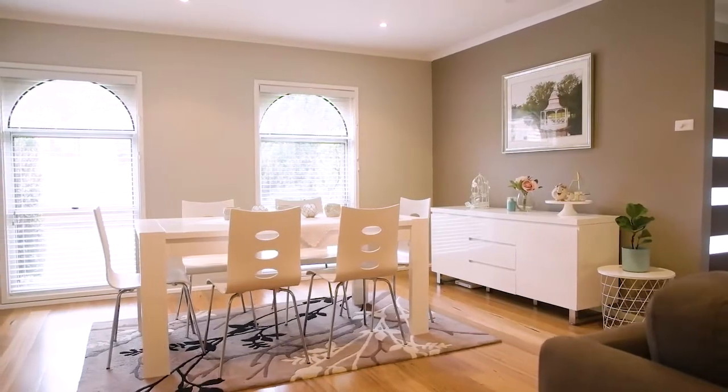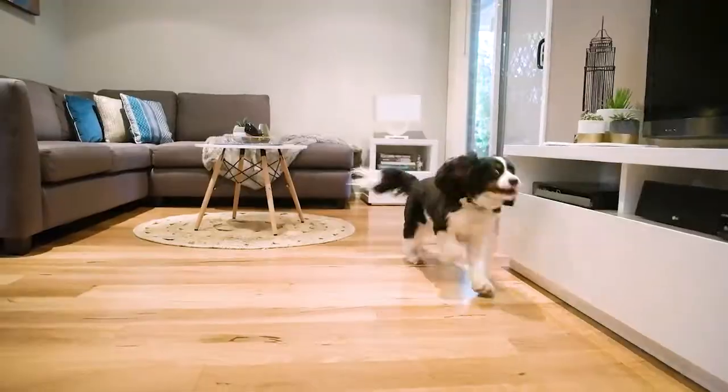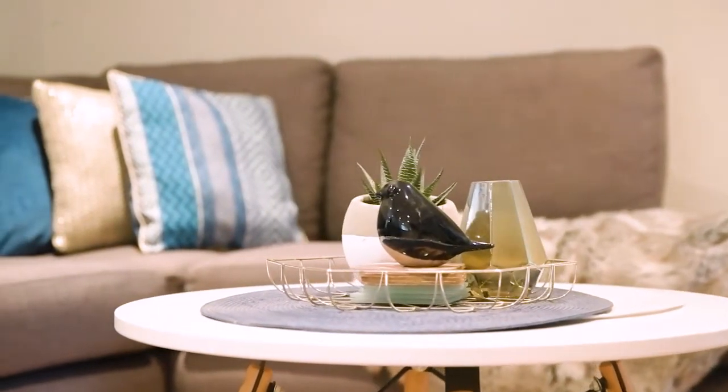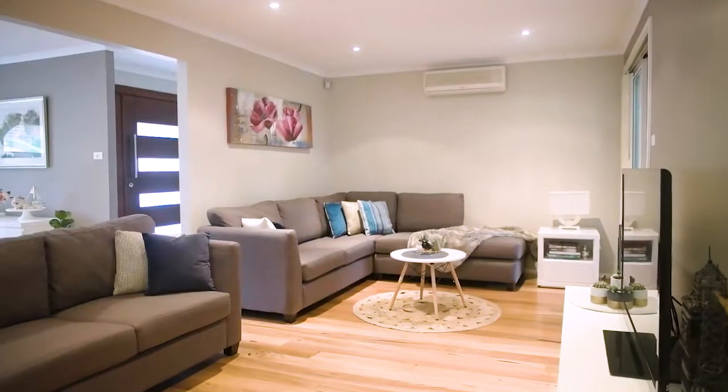Positioned in the sought-after Grantham estate and surrounded by parkland, this beautiful family home is sure to put a smile on your face as soon as you step inside and walk onto the matte finished stringybark timber floors. Enveloped by natural light, the open plan living areas showcase ample space for each member of the family.